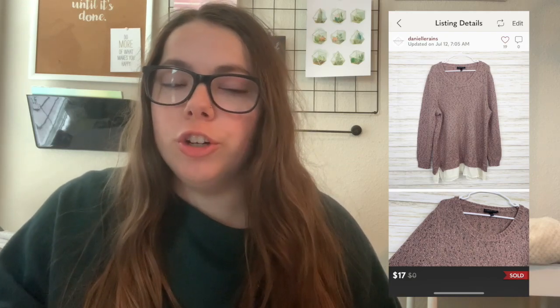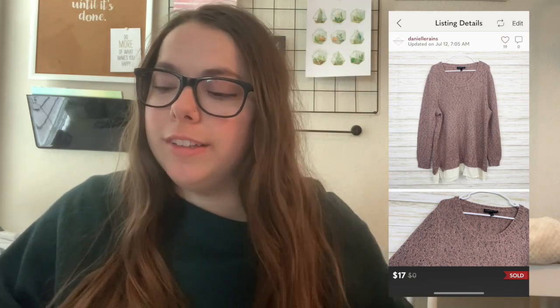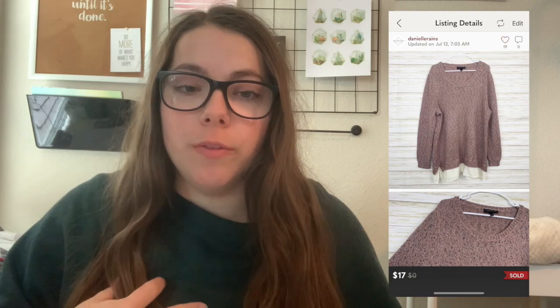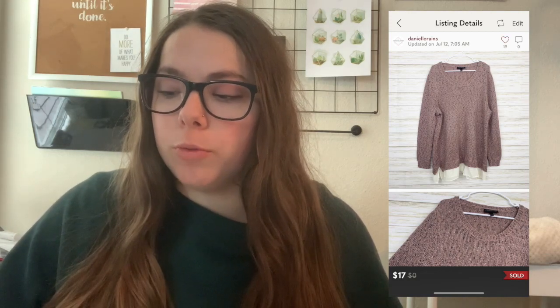This sweater took, I think, about 7 months, I want to say, if the timeline's right on that, to sell, and I paid $1.40 for the sweater. This is actually a sweater I bought off of someone who was selling all their inventory, and I bought a ton of it for extremely cheap, so this is where I got this sweater.